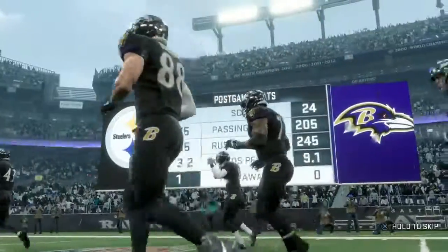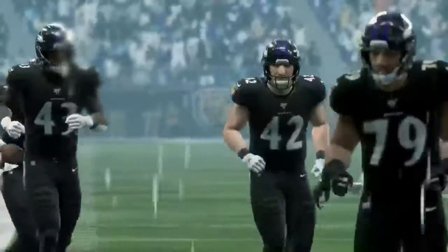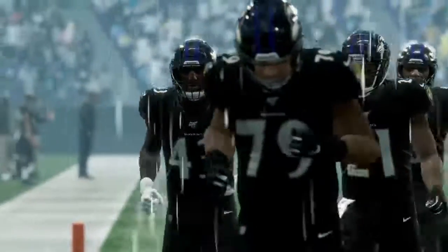So for Baltimore, they continue to be one of the best teams around as they move to 10-2. And they'll get to stay home again next week.